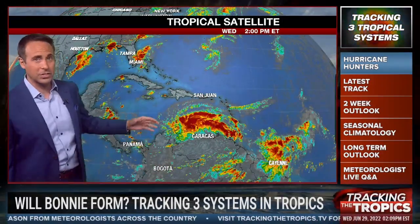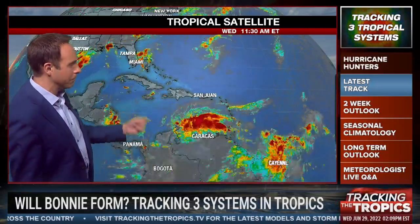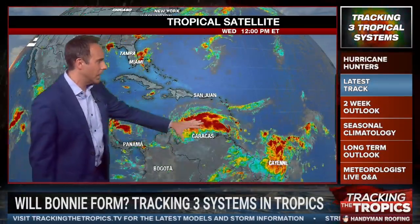One of the reasons is when systems are that far south, it's hard for them to gain spin. They have to go a little further north to really start gaining spin, and right now it's just struggling and having a hard time. But of course it certainly could happen. It's at around 10 north latitude. That's how far south it is right now.